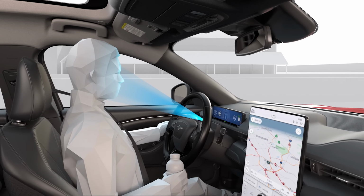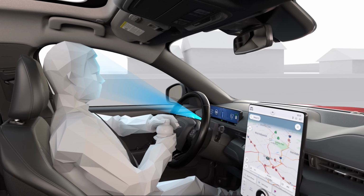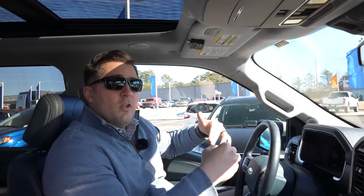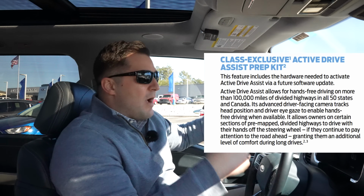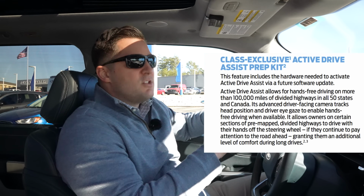So this vehicle is not only featured with the Intelligent Adaptive Cruise Control System, but it is also featuring what Ford is calling their Ford Co-Pilot Assist Prep Package, meaning this vehicle has the hardware in place to do completely hands-free, feet-free driving on certain sections of divided road, basically on the interstate. And it's 130,000 miles of road that's mapped out right now that the system will actually operate on.